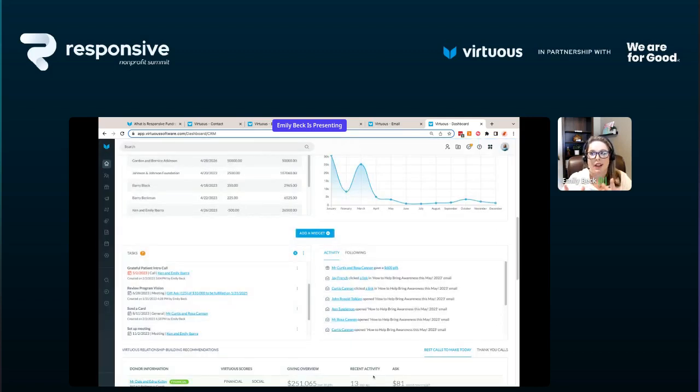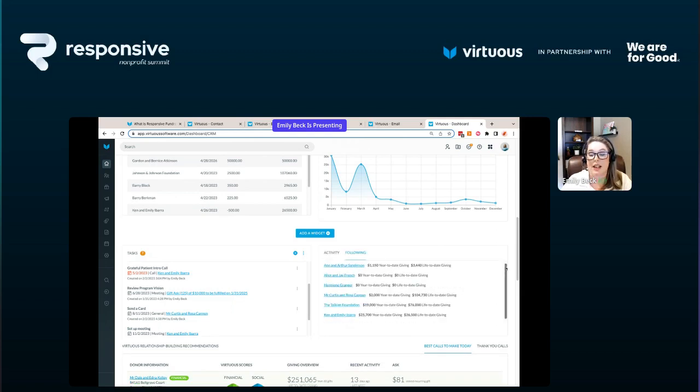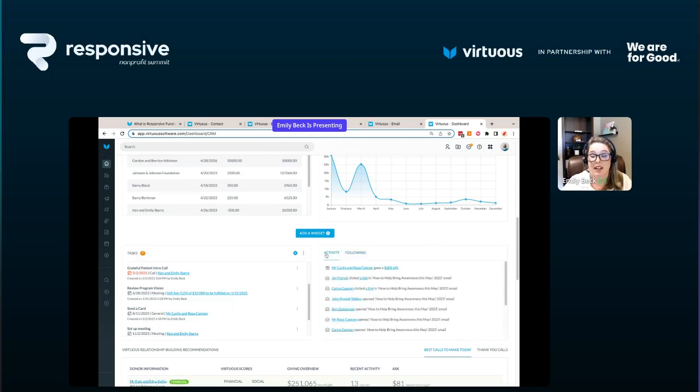And we do even have a task board where you can see a high level view of your tasks and manage those statuses. Over here, we have our following. So there are some contacts in the database that I want to personalize all of my communication with. Maybe those are major donors or board members, and I want to make sure I am keeping track of their activity. I can follow records in the database, and here's where I'm going to see their activity bubble up.